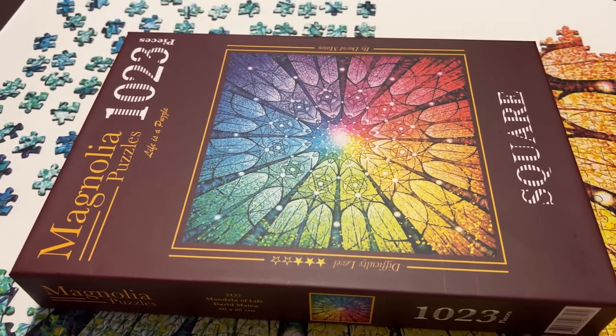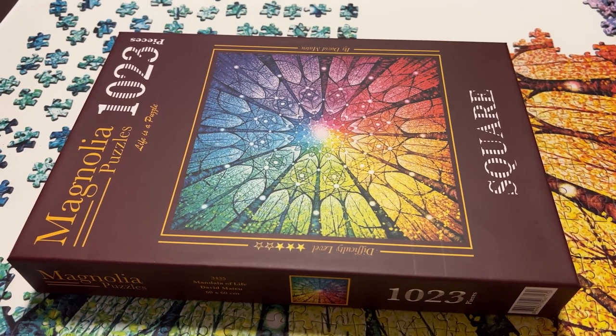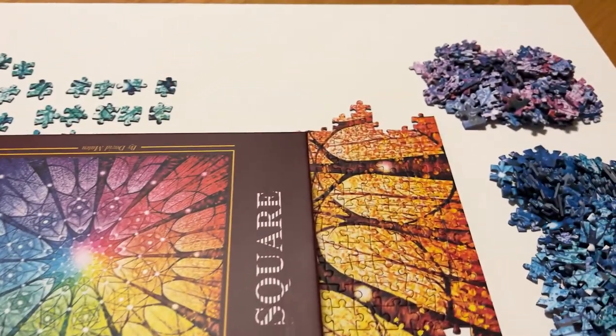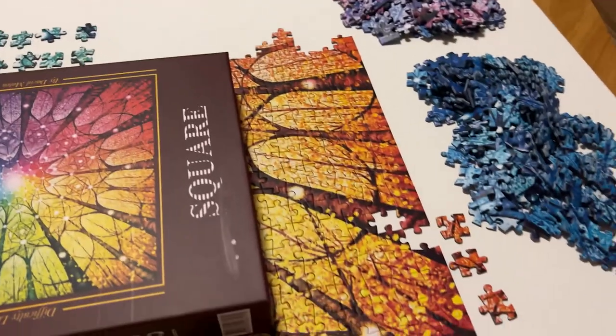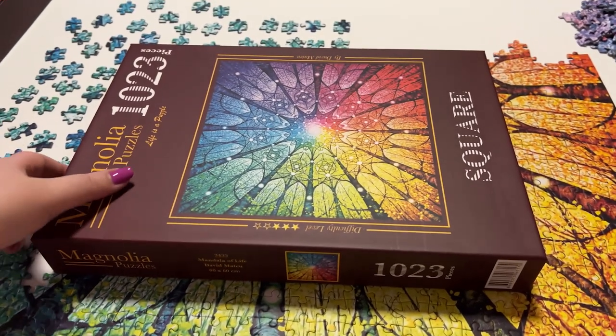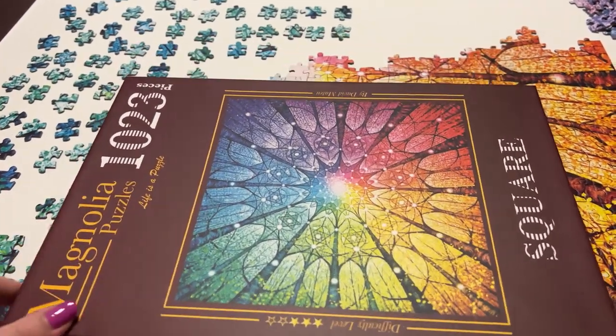I guess it makes sense to follow around the circle, but who knows, I might change my mind. Maybe I'll randomly do the purple and it won't really connect to anything. That purple pile looks a little bit more approachable than this giant blue pile. But I guess it doesn't matter. I'll just see how I feel once I finish the green. I can't pick this up.